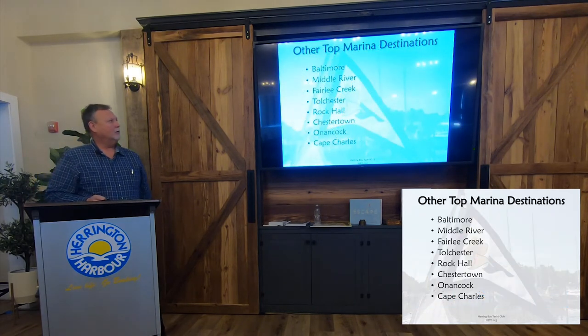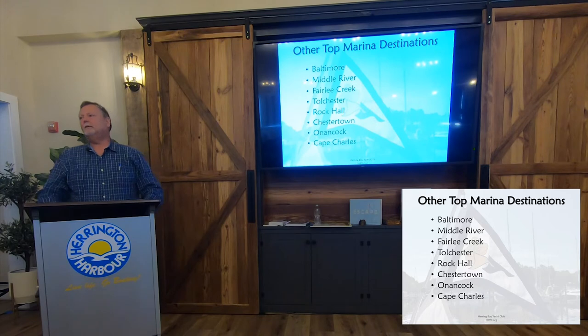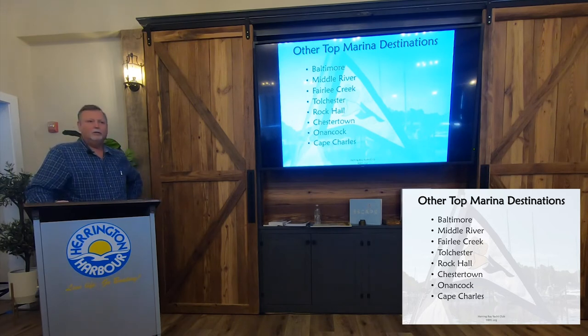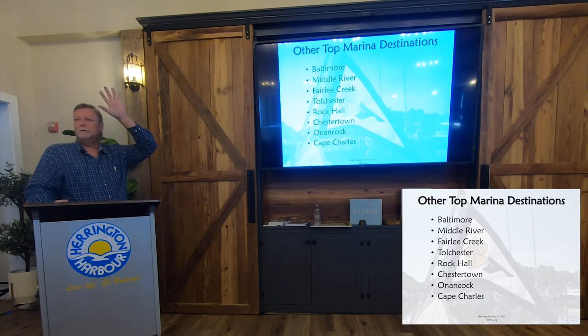All right, so we could go on and on. It's the same amount of coastline as California, Chesapeake Bay. That's one of the statistics. So huge. We're just hitting the middle part and some of the key things that we really enjoy, but there's a bunch more. Baltimore is like 40 miles, so not out of reach. Middle River, anybody spend much time in Middle River?